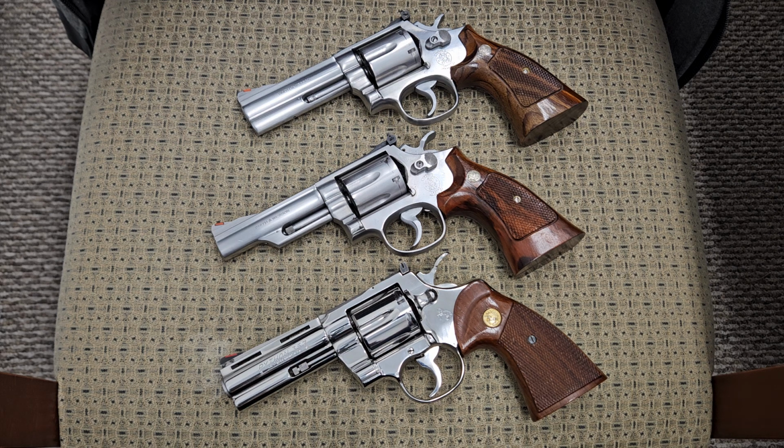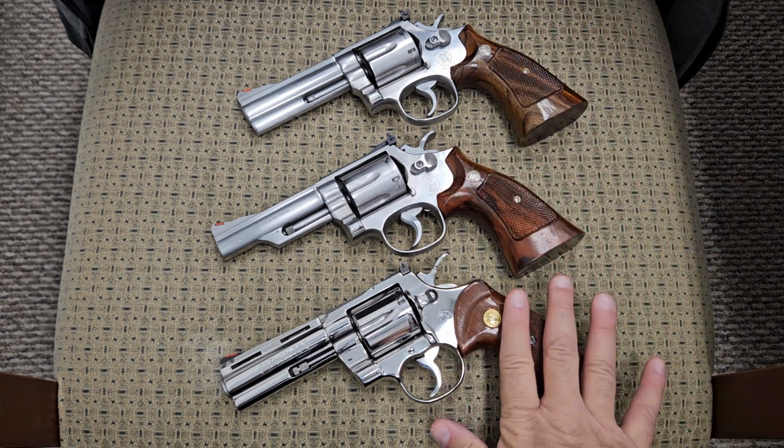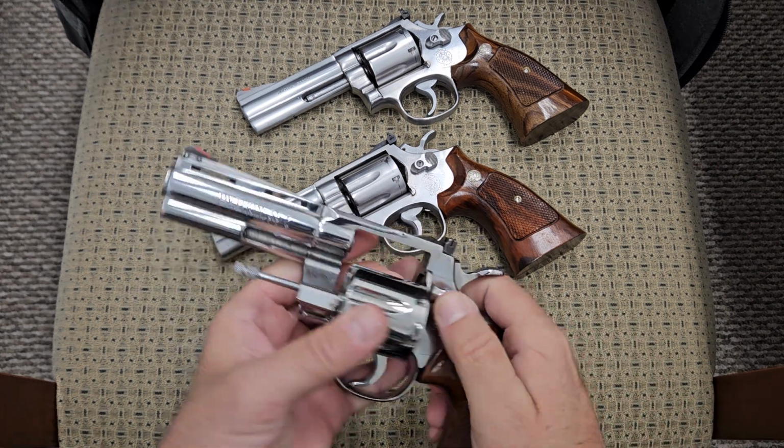What we have here is a couple Smith and Wesson mid-size revolvers, and a Colt mid-size revolver, and these are chambered in 357 Magnum. Mainly what these were used for back in their heyday was service weapons for police officers. Now, I'm going to go through each one of them, tell you some of the rumors that came out, whether I believe they're true or not, and reasons why some things happen. We're going to start off with the Colt.